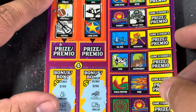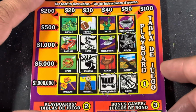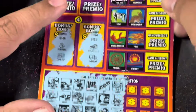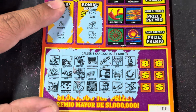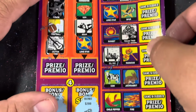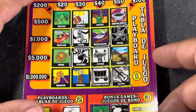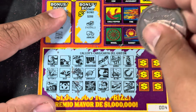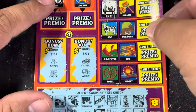Saddle, oil rig, newspaper. Moonrise. Cowboy, horseshoe, mockingbird. Lone Star, Jackrabbit, football.